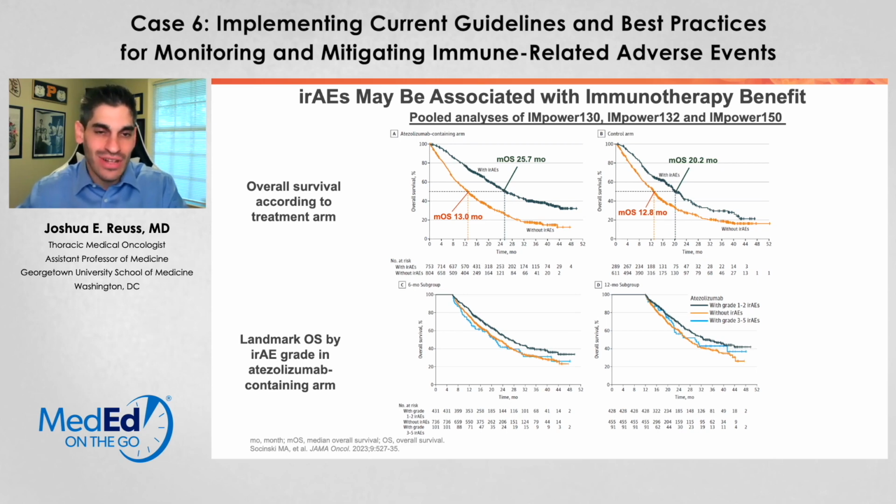And we've seen that this benefit can be durable and outlast even in the setting of cessation of immunotherapy for side effects. So this could at least give providers and patients some degree of reassurance if they need to stop immunotherapy for a side effect, that those benefits may outlast the duration of the therapy.